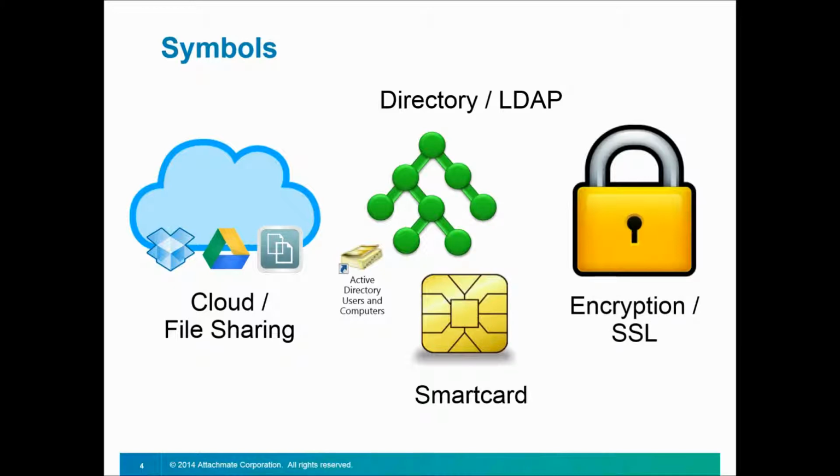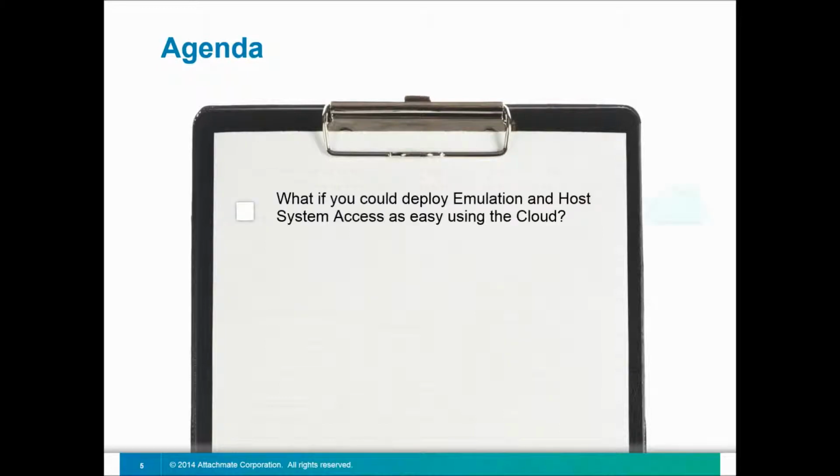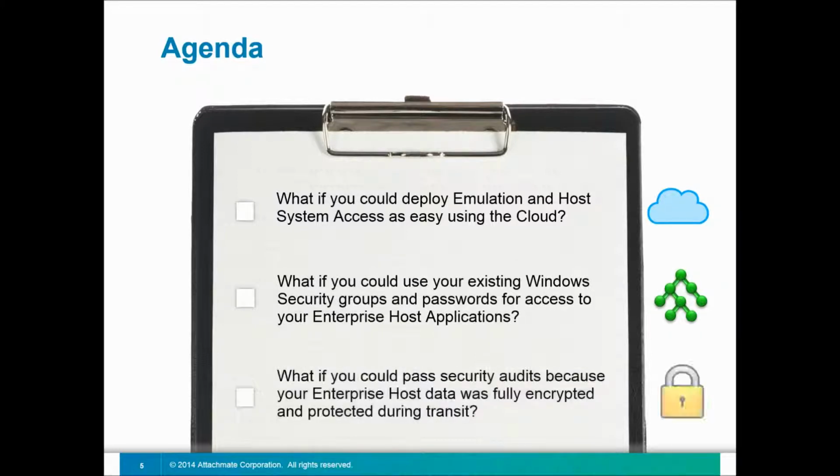Now these symbols weren't just a fun game. They're actually services provided by RSG, and they're going to serve as our agenda for this video. So what if deploying your host system's access were as easy as using the cloud, or that you could utilize your existing directory groups to do so, and you had the confidence to know you could pass any audit because your data was secured in transit? That's what you're going to see today.